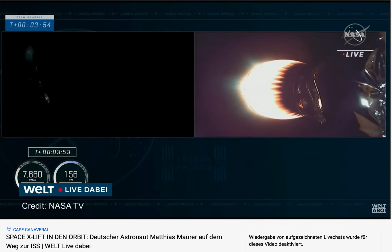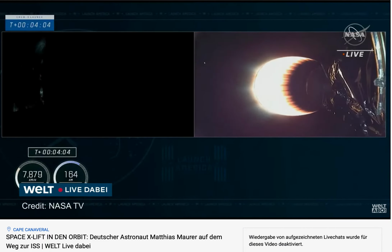Acquisition of signal Bermuda. Dragon SpaceX. And that call out of acquisition of signal Bermuda, that just means the Bermuda ground station has the signals from the second stage of Dragon and Falcon 9.